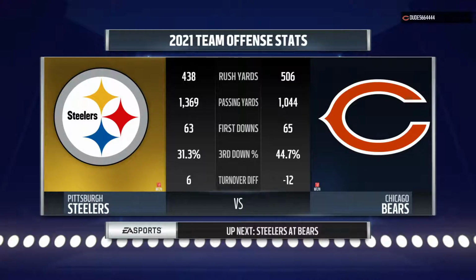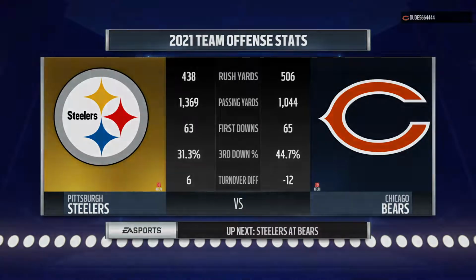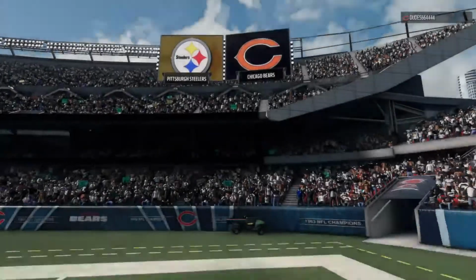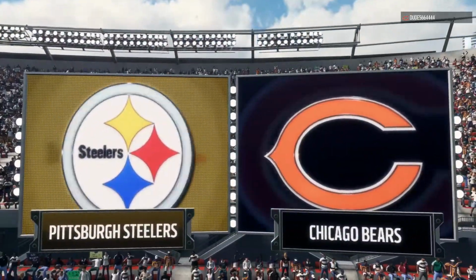Hello, everyone. I'm Larry Ridley. Welcome to the NFL on EA Sports. Anticipation is mounting for today's game, and we've got two quarterbacks looking to make an impact. It's the Steelers going up against the Bears.